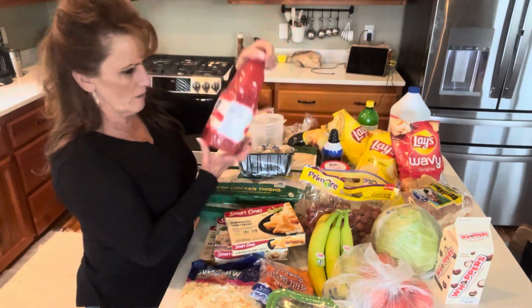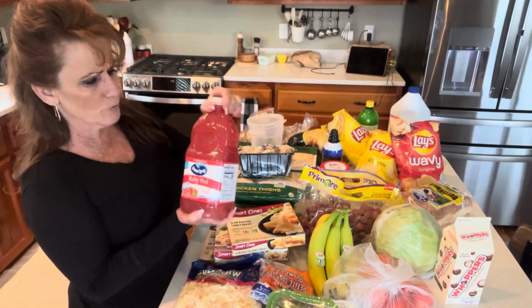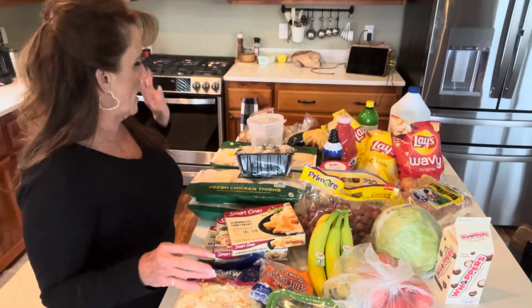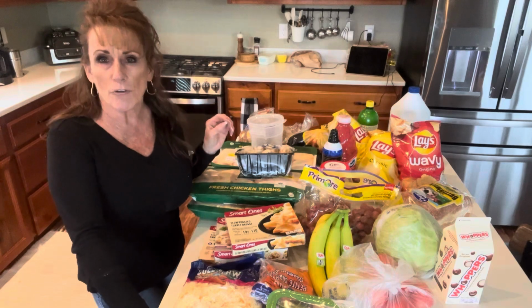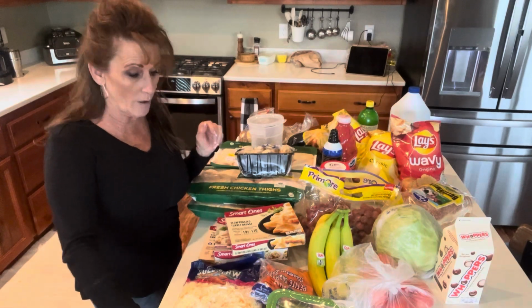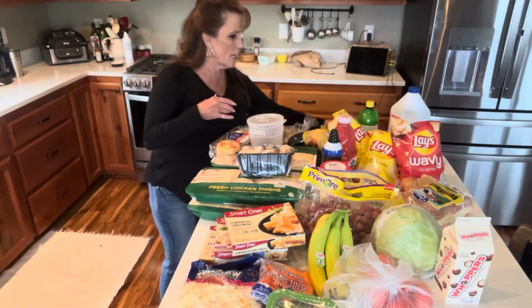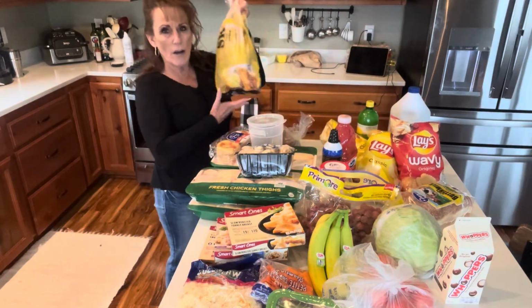I did get a container of ruby red grapefruit juice. I love it diluted with tonic water, and it's just very refreshing and light, and I absolutely love it. So yeah. And over here I have lemons, 5 pounds of lemons.